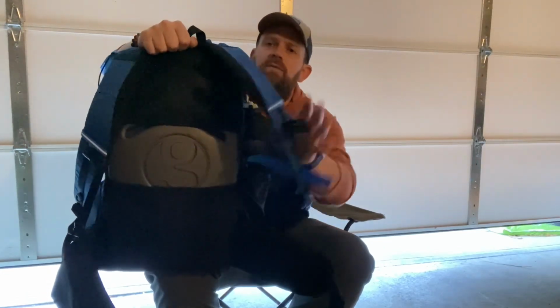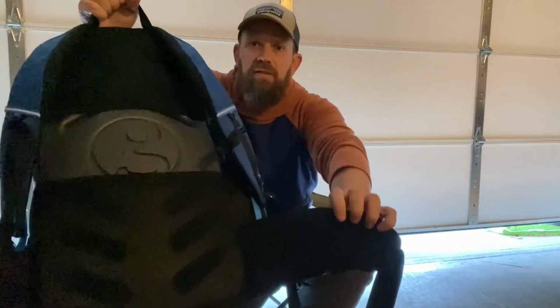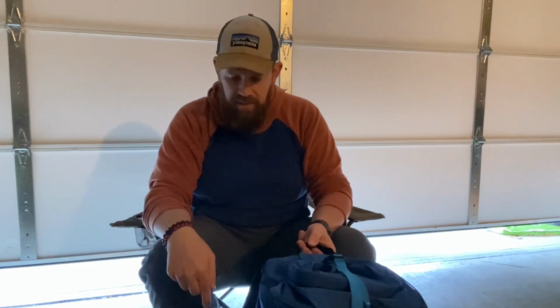I'll put the exact weight of it on the screen down here, but it's super lightweight and it is super comfortable. It's got pretty thick shoulder straps. It's got a pretty decent hip belt, which a lot of frameless packs ditch. I've tried that. Even with a 10 pound base weight, I don't like not having a hip belt. The pack moves a lot and it's just not stable. So this provides the stability, keeps it close to your back, but still does a little bit to take some load off of your shoulders.